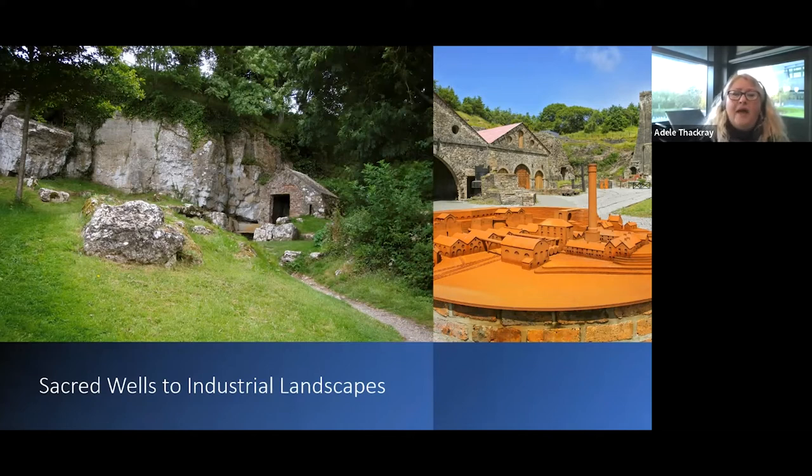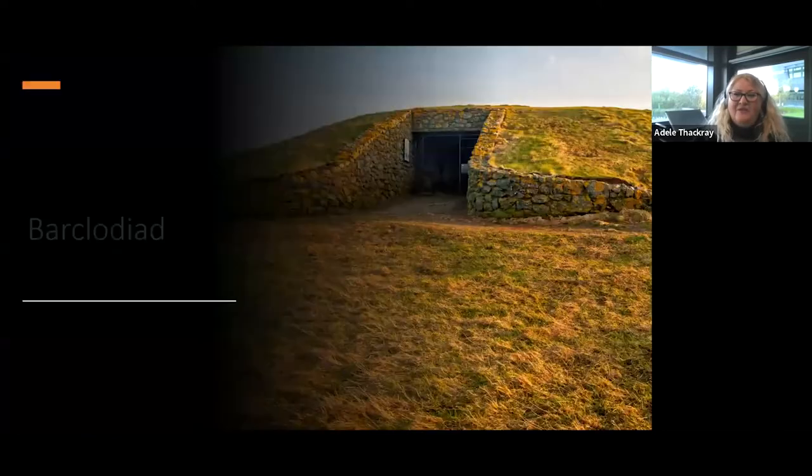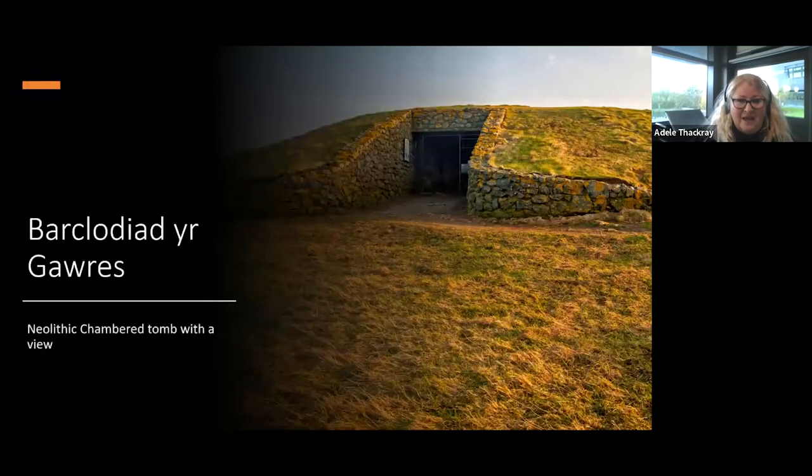In fact, the whole of Wales is rich with ancient landscapes telling vibrant and diverse stories of the past. The particular monument and surrounding landscape I'm going to talk about today is the wonderful and rather special Neolithic chambered tomb or burial place called Barclodiad y Gawres.